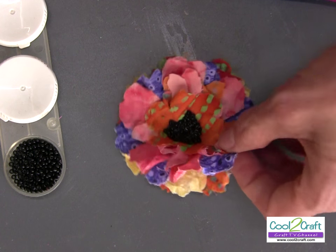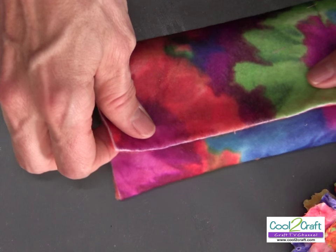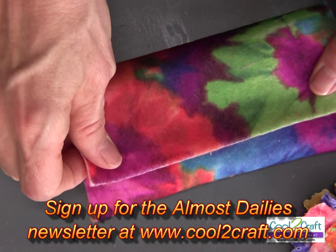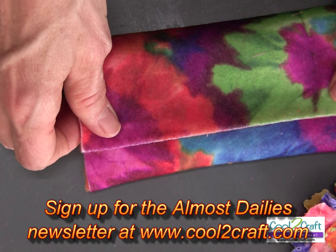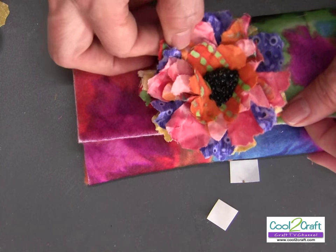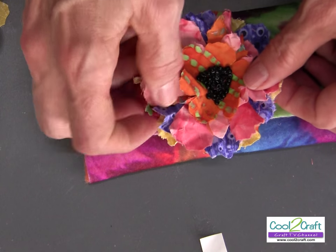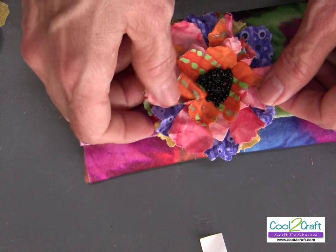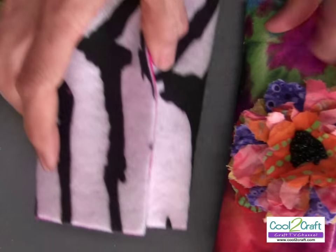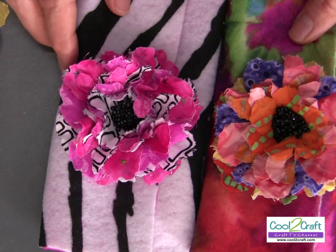Another project that I love to use these on are the felt pouches that I create. Now I have put a video up at Almost Dailies where I show you how to actually assemble these felt pouches. So be sure and check out the video tutorial at Almost Dailies. This is cool. You can see how I would just glue this flower right on top. You can use a ribbon to tie it closed, or you can use a hook and loop tacky tape for that also. So if you like to bring a lot of color to your creativity, you will want to make dozens of these beautiful and colorful flowers.